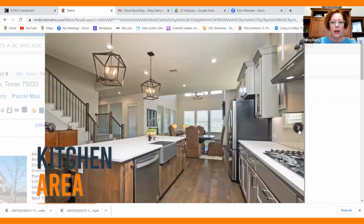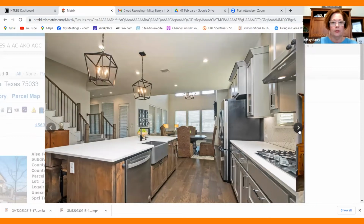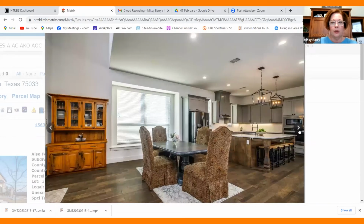There's another view. So as we're in the kitchen, looking to the right, it has the informal breakfast nook, and then the family room or primary living room. Another view.